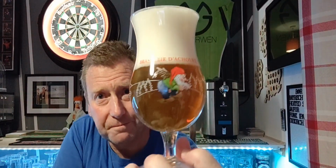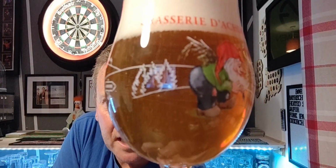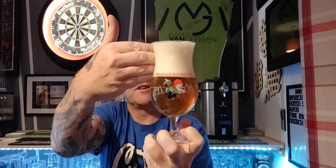But in a glass, amber in colour, plenty of carbonation going up there. We've got a forefinger of compact, creamy, fluffy white head there. Looks really good apart from the big head. In all fairness, it's probably about an inch short of being a perfect pour. You would expect a big head with this sort of beer. You tend to get that with Belgian beers.